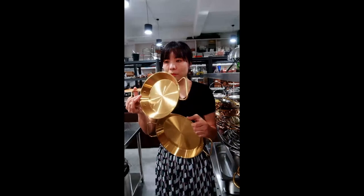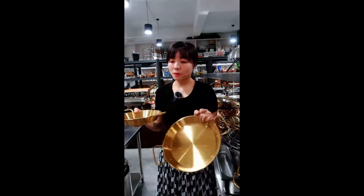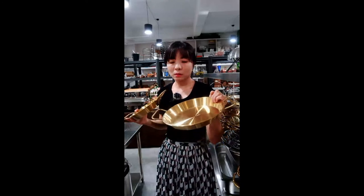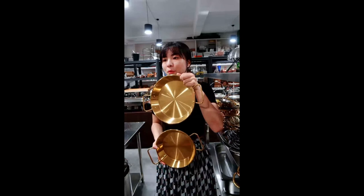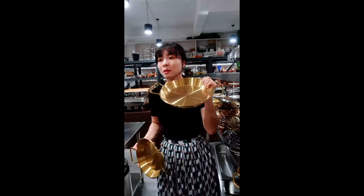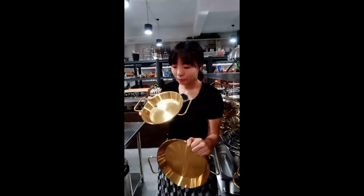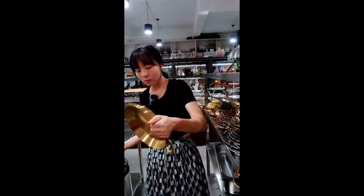It's very shiny, the color. You can put some hot dishes in the buffet. It's very attractive to the customers, I think, because the design is simple, but it looks high-end and special. And the stainless steel material keeps the food warm for a longer time. We have different sizes of the pan.